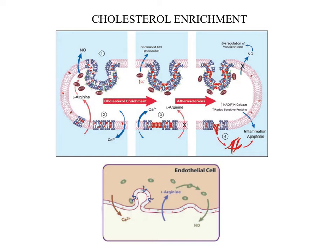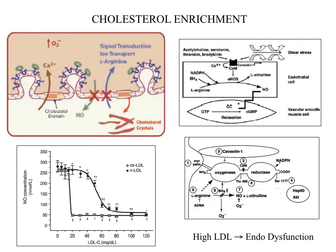Enrichment of the endothelial cell membrane with LDL cholesterol, particularly at the level of the caveoli. These are invaginations in the endothelial cell membrane. These are areas where arginine is exchanged for nitric oxide. This is where eNOS hangs out. It compromises nitric oxide synthase generation and leads to endothelial dysfunction and oxidative stress. So enrichment of the endothelial cell membrane at the level of caveoli with LDL leads to the generation of caveolin, which sequesters nitric oxide synthase. Hyperlipidemia leads to sequestration of nitric oxide synthase, and we make less nitric oxide.